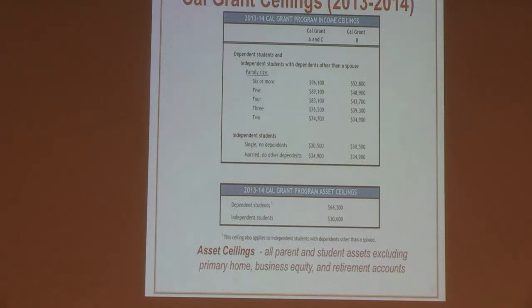Is that income ceiling or floor, is that the gross or the modified adjusted? It's adjusted gross income plus any untaxed income. Okay? So untaxed income could be money that you put aside for your retirement account that year. That's considered untaxed income. Okay? What about Social Security? No, not Social Security.